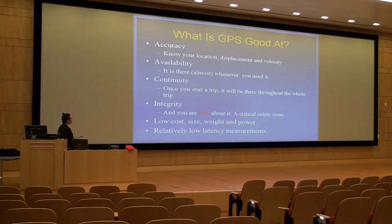On top of that, GPS provides a low cost, size and weight solution, and low power. And GPS is usually pretty fast. There's not too much complicated processing inside the GPS receiver. So GPS can report position and velocity in real time with relatively low latency.